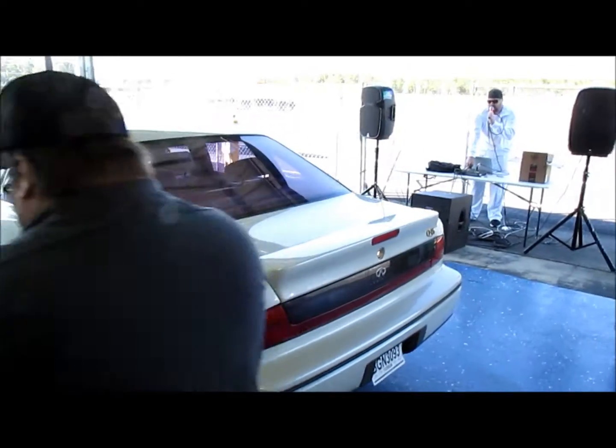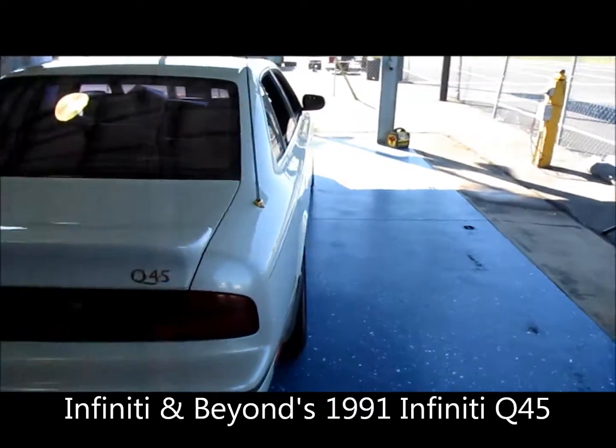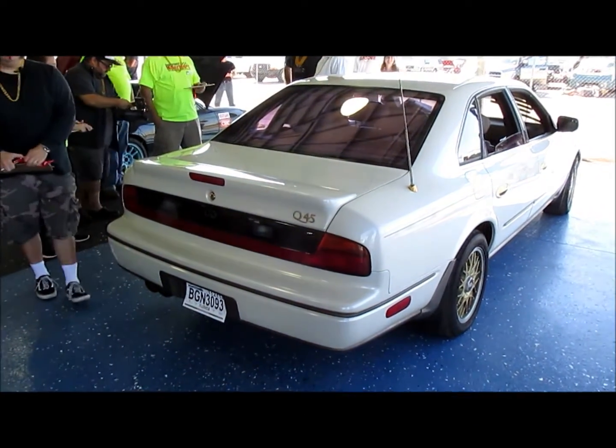Interior, one owner at a time. We got that V8 engine. We got everything you could possibly need for a fantastic voyage.